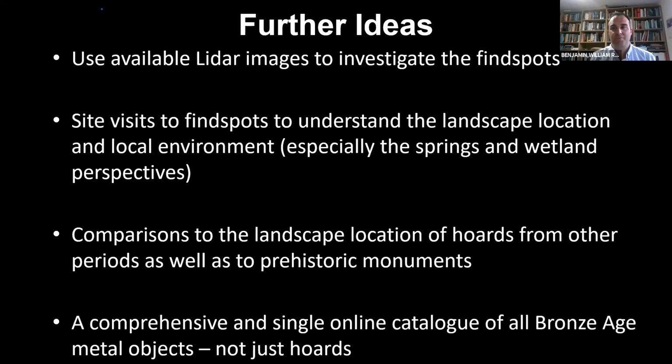Down south, the hoards are by and large not placed in relationship to earlier prehistoric monuments. It's relatively rare to find them in association with, say, Bronze Age barrows or Neolithic monumental complexes. Whereas in the north of England, there's definitely emerging evidence at quite a few sites that these Bronze Age hoards are being placed in relation to these prehistoric monuments, as we found at Morecambe.